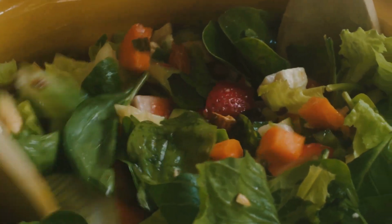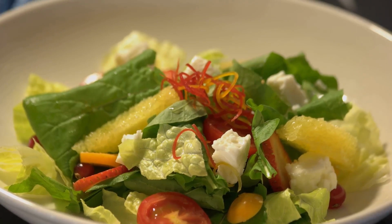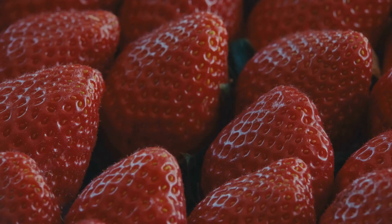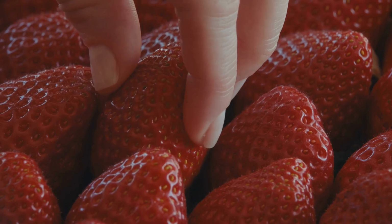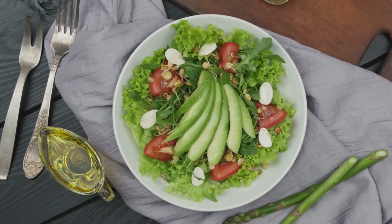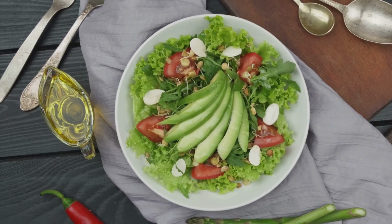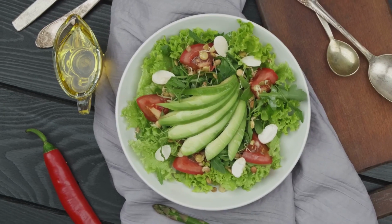This salad is a powerhouse of nutrients. The mixed greens provide a bounty of vitamins, particularly vitamin K, essential for blood clotting and bone health. Strawberries are a great source of vitamin C and antioxidants, which boost the immune system. Avocados are packed with heart-healthy, monounsaturated fats and fiber. Nuts add a crunchy texture and are rich in healthy fats and protein, while the feta cheese contributes calcium for strong bones. There you have it, a quick and healthy salad that's not only delicious but also packed with nutrients. Enjoy!